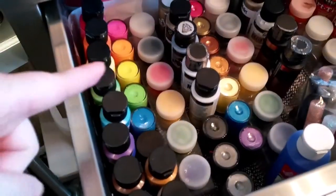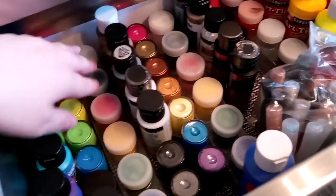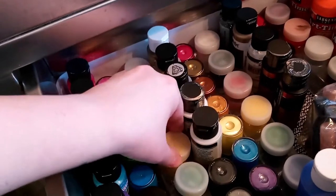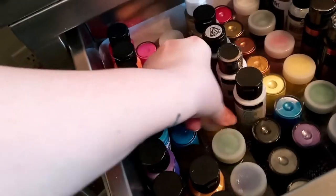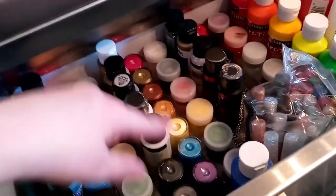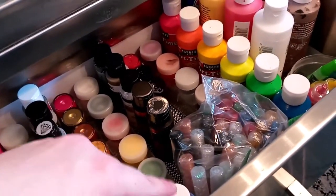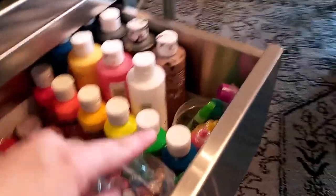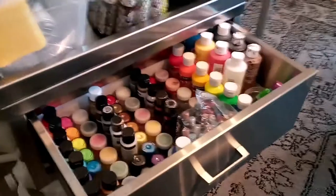I have my flat paints here, and then my metallics here. I've separated them with these little painting rack things. These little cups don't come out of this rack, so I figured it'd be perfect to separate it. Then I have my metallics here, my glitters here, some leftover glitter glue that I'll figure out something to do with, and then my neons, and then some more bulk paints, and of course just a little cup of random leftover stuff. So oh my gosh, isn't that awesome?